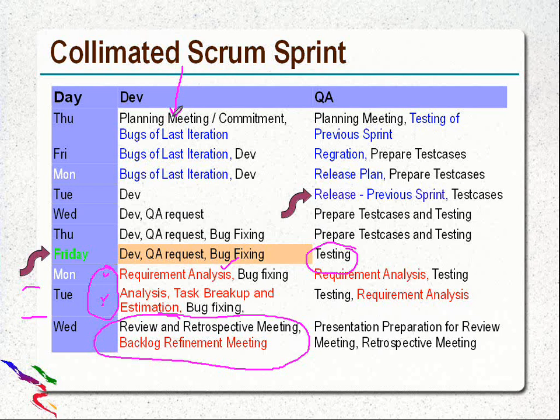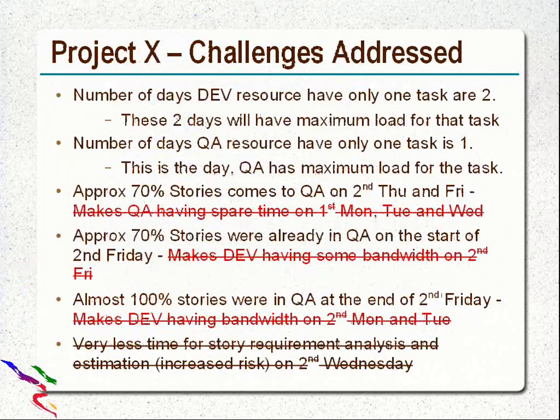Earlier there were 5 days. Now only 1 day, where the team members are having only one work. So, making QA have spare time on Monday, Tuesday, Wednesday, this has been resolved. Making the development team have some bandwidth on second Friday, this is again resolved. Almost 100% stories were in QA by the end of second Friday.